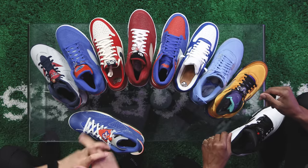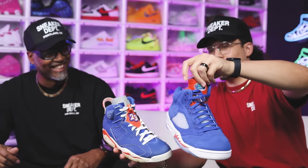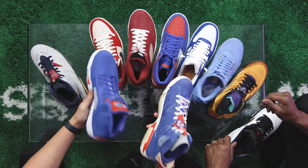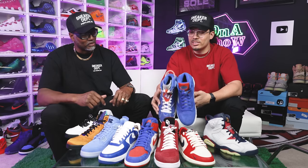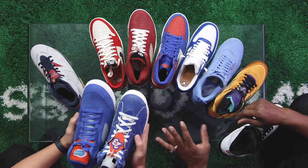Okay. 5s and 6s. Which one is better? The 5s. The Gator 5s, the Gator 6s. I would say the 5. If anything, I like 5s and he likes 6s. I just like that logo on the back. Yeah, that Gator logo on the heel. But the materials, I like this material. The materials are crazy. This got the distressed look, and I'm kind of torn on the distressed look. Yeah, but I like this one, it's more pure white instead of that vintage look.